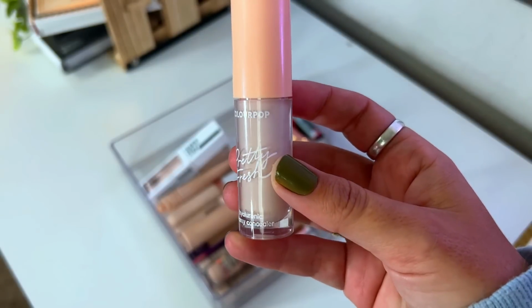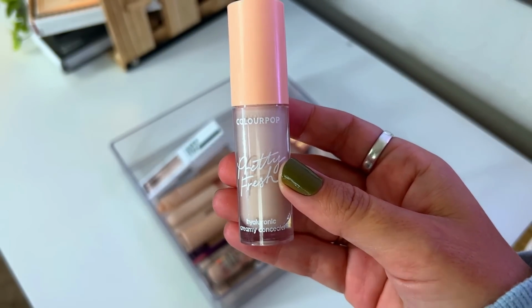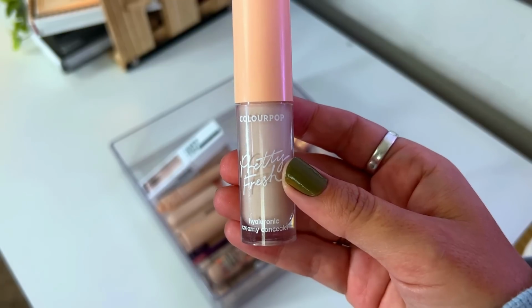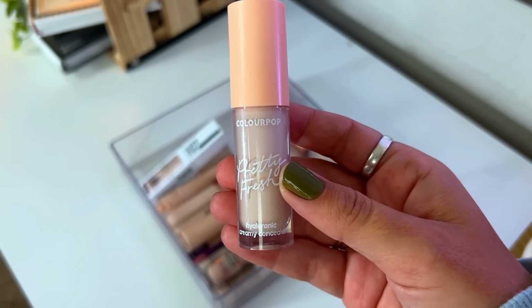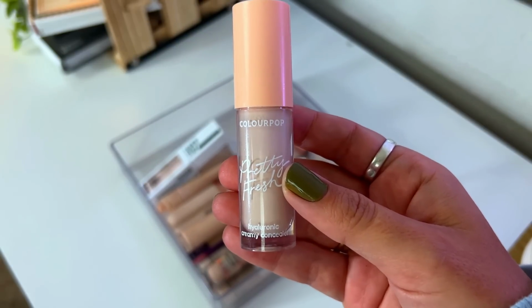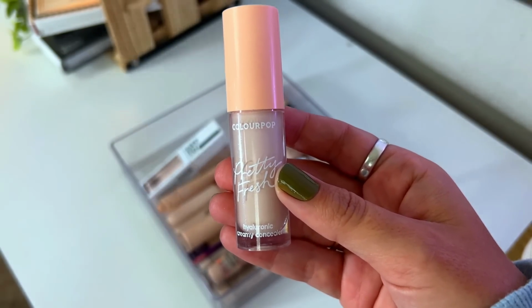Next, we have the ColourPop Pretty Fresh Concealer. I actually like this one. Heather Austin just recently tried it in a video that we did together, where she did a full face of my favorite concealers. I actually didn't mind this one. I love the hyaluronic acid. It's more lightweight than it is full coverage, and I just find that it worked really well when using it with other ColourPop products, so I'm going to hold on to this one.